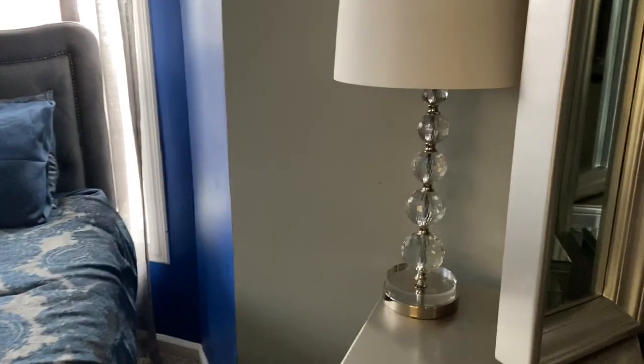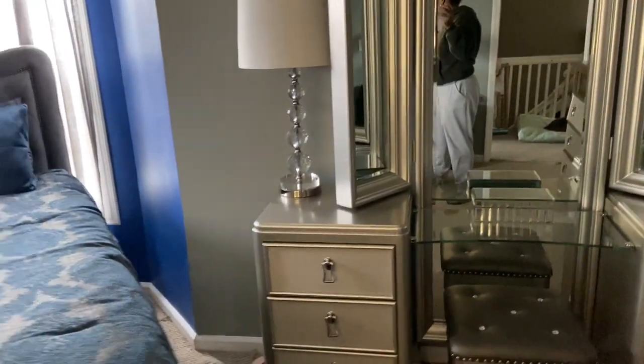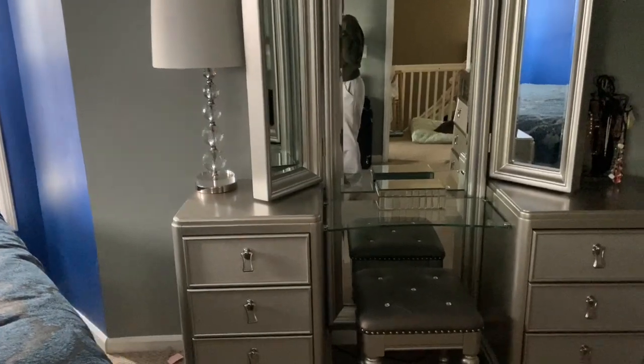I ended up getting this lamp thinking we did get a nightstand, but it couldn't fit in our room. So we had to put it in the hallway, because there are two more pieces that couldn't fit in this room. So we had to make arrangements outside of the room.